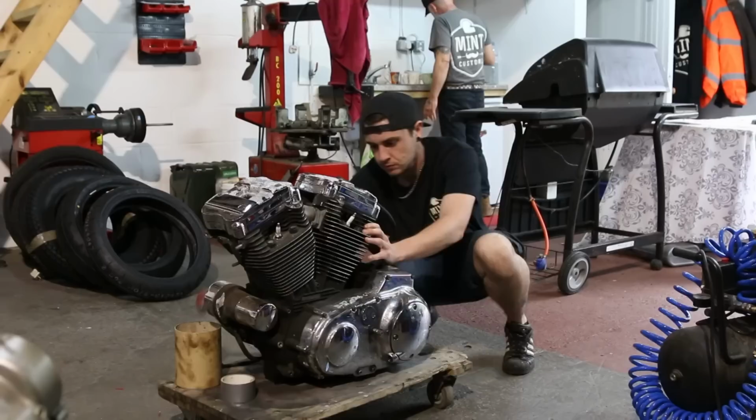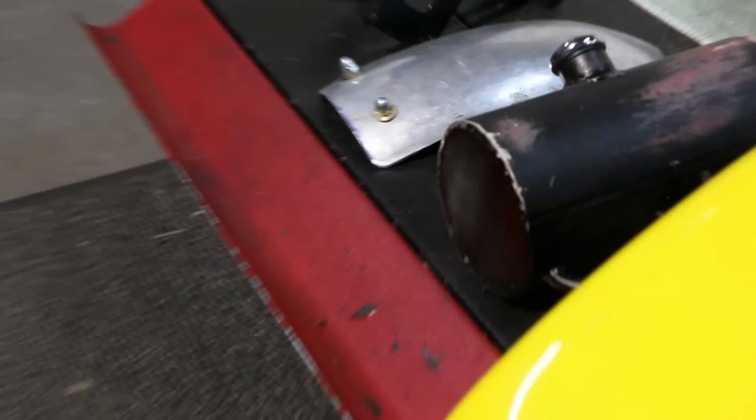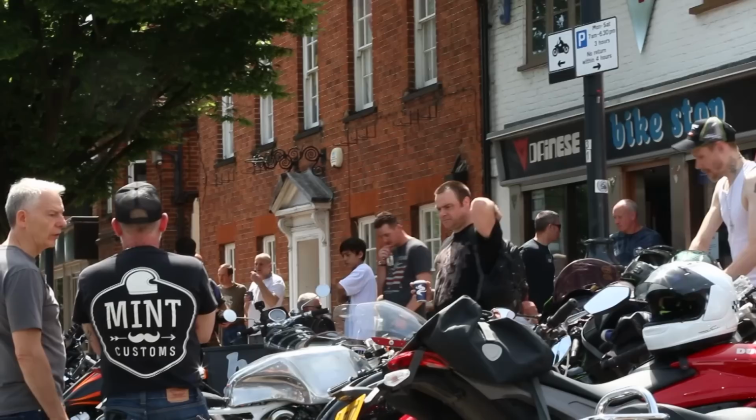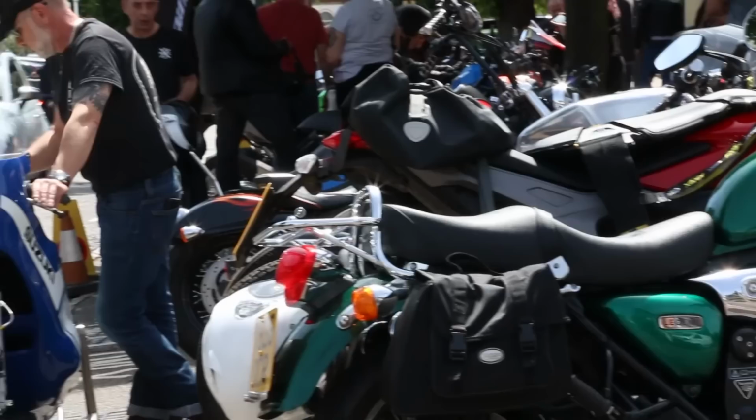Once we prepped the engine for paint and we sent the fuel tank, oil tank and mud guards, or as Harley Davidson would like to call them, fenders, off for paint, we had to get ready to go to a bike meet a few miles down the road. The old man and bike stop in Stevenage had organised a day out.